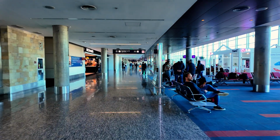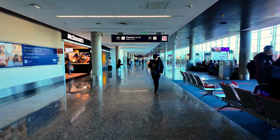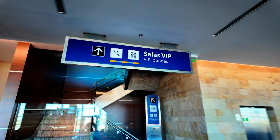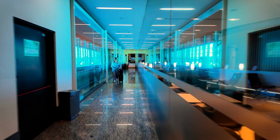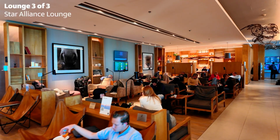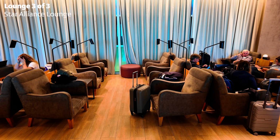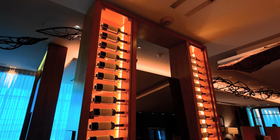Next, I wanted to visit the lounge that I have access to with my Lufthansa Business Class ticket, and that is the Star Alliance Lounge here in Ezeiza. It's located next to the One World Lounge down this long corridor. This lounge was fairly busy, but it was still possible to find a comfortable seat. I did really like the decor. It had a bit of a Canadian feel to it.